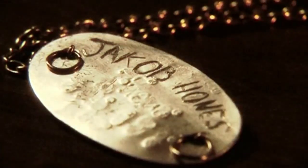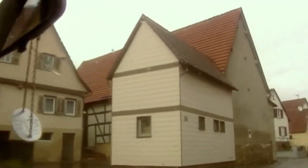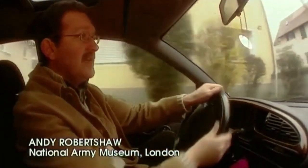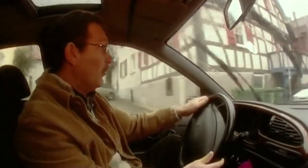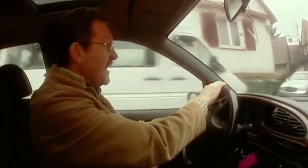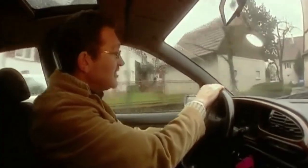Andy Robertshaw took Honis's name as a starting point, tracking him through military archives in Germany to the soldier's hometown, Munchingen. The idea of the ID tag was that the information on it was useful to the German authorities, but wouldn't give too much information away to an enemy if that tag was captured. So it wasn't meant to have personal details on it.